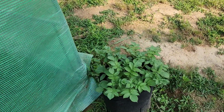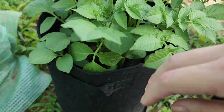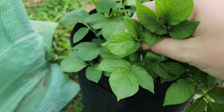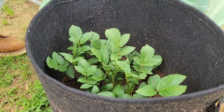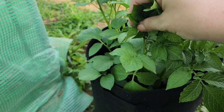These potatoes have grown so much. These are the potatoes that are in a container. Maybe I can do a side-by-side to show y'all how much they've grown, maybe with some of these things in the garden. Show you a side-by-side of how much they've grown in a week. But these are our container potatoes.